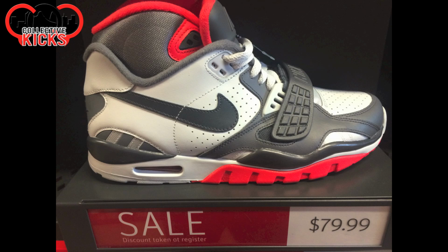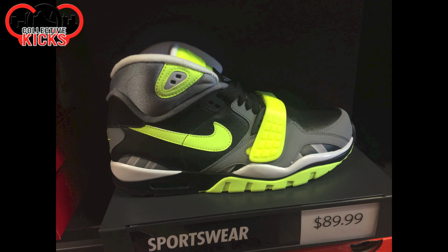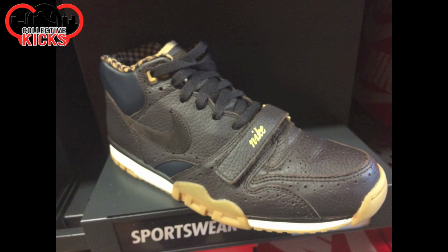Some Air DT Maxes, it said right there. And then they had these there again for 80 bucks. I remember they had them the last time, the Air Trainer SC2s. They also had them in the other colorway, but they were cheaper at the last outlet. I think they were like 65 bucks, I want to say. But they're $90.